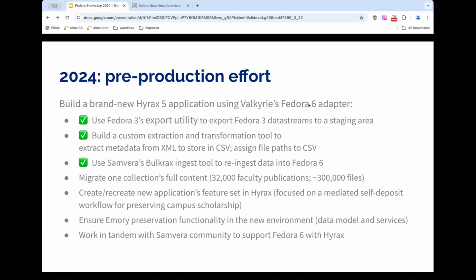We're also primarily starting with one collection's full content. And in this case, a lot of the examples we'll show throughout this session refer to a collection which is open access, primarily faculty publications, so things like journal articles, presentations, conference papers, that sort of thing. This is about 32,000 of those and about 300,000 files.